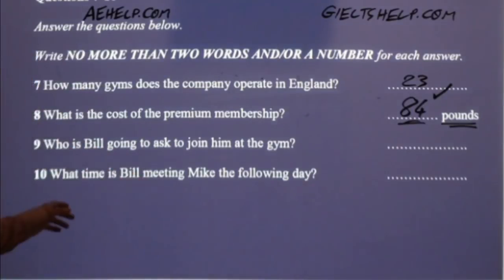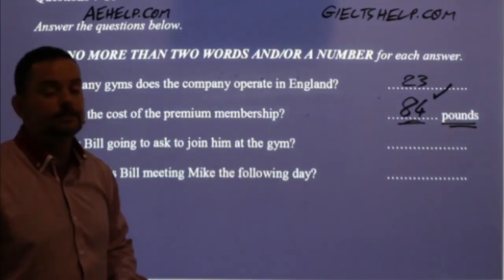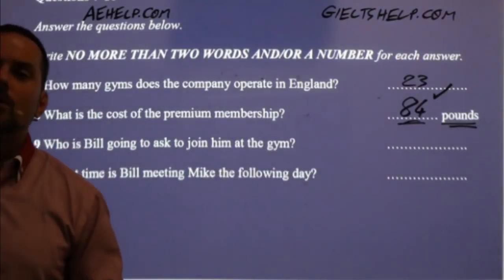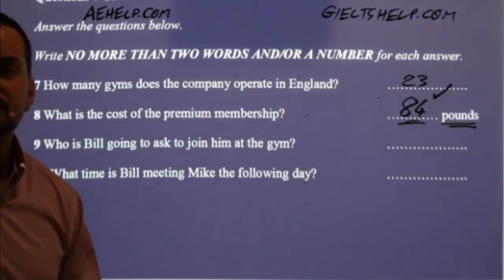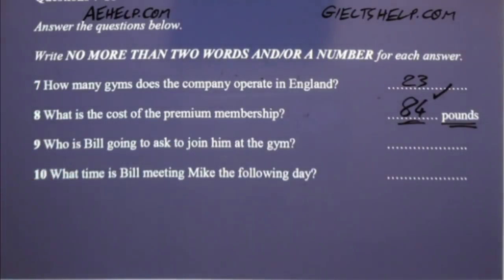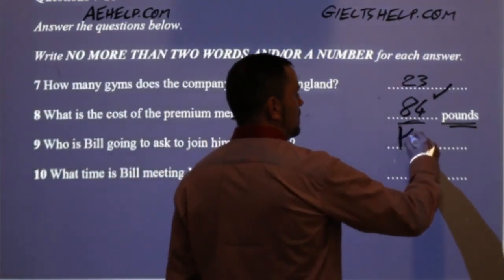All right. Who is Bill going to ask to join him at the gym? So Mike says, well, we have a special deal going. If you get somebody to join, then we'll give you a Premium Plus membership for the price of regular. And the name of the woman is Kate. That's right, Kate. Simple to spell, so they don't spell it for you.